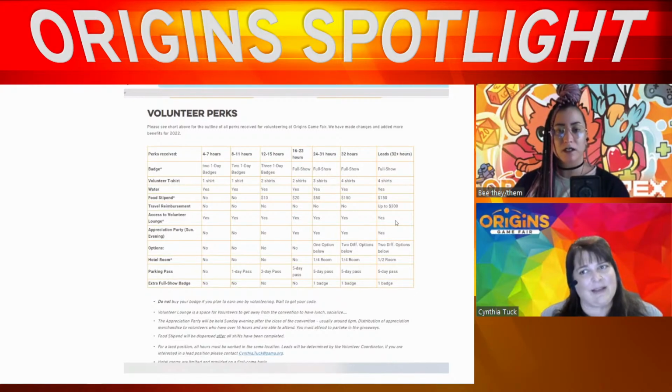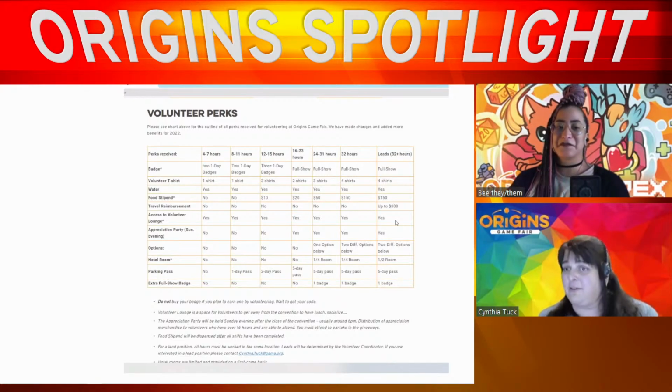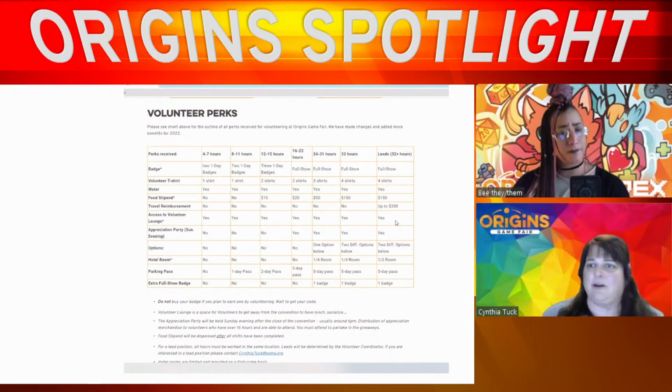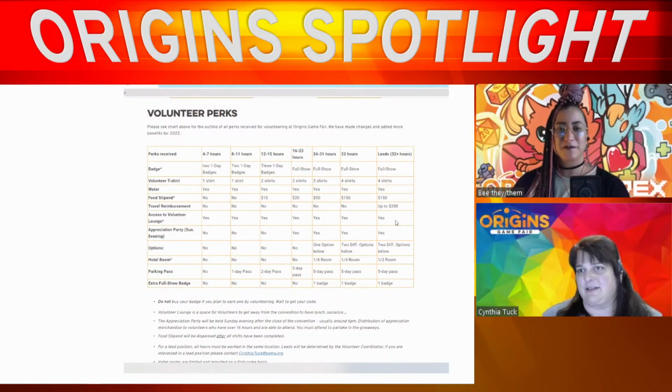And I won't say that the volunteer lounge is a quiet room, because all the other volunteers are there. They might be talking. Other volunteers might bring in a game and play a game there, but it's going to be a few less people. It's a great place to talk to your other volunteers. It's a great place to sit down and have your lunch. So if you just need a minute to get away from the crowd, only volunteers will have access to the volunteer lounge. Perfect. So it's a great little place to go.